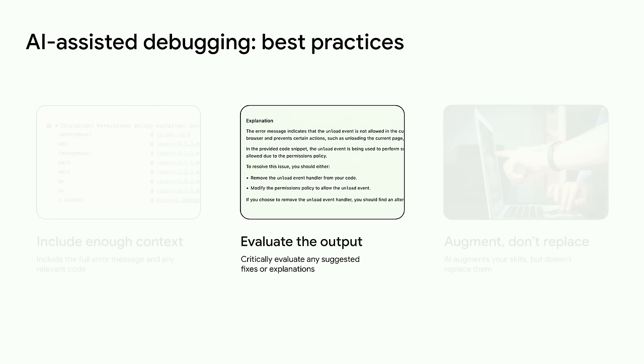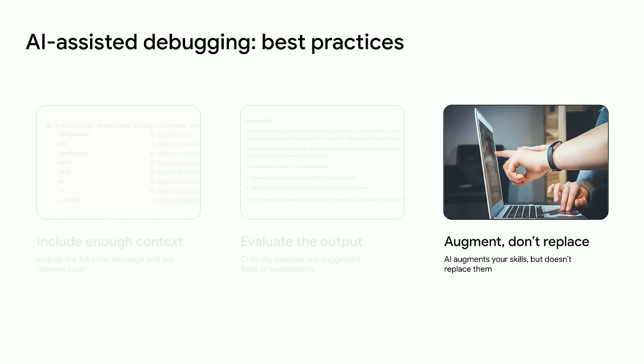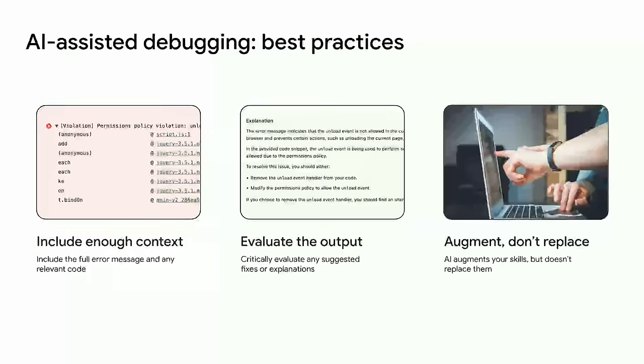Make sure to evaluate the output manually. Now, check any suggested fixes that LLMs are generating for you, and make sure you're not blindly accepting solutions. Check their correctness. And also make sure to consider AI as an augmentation of your debugging skills, but not as a replacement. The idea here is really to help leverage it for quick answers and to make you more productive, but to not completely blindly defer to it. So those are three helpful tips for debugging using AI. We hope that you find them helpful.